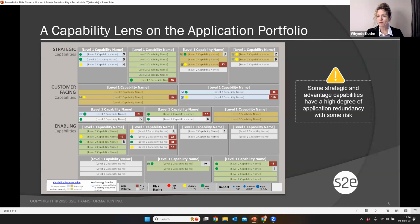And the gold and blue capabilities have been rated by the business leaders as those which are most important for competitive advantage and strategic support. So those are, from the business lens, the ones we are most concerned about. Doesn't mean they're not all important. And then tying the applications to those capabilities, you can see we have some redundancy in a lot of places where you see those boxes and those numbers, right? Those are the number of applications that are supporting those capabilities. So for one of those real key differentiators that's also customer facing, we have 126 applications there.